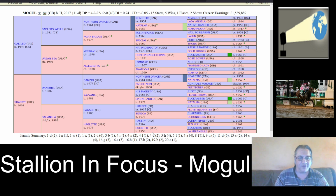I normally would look at the first five dams, wouldn't I? But this one here, because there's a 20-year gap in between the third and the fourth dam's ages. That's Secret and Haglet, you know. So we're going to take a look at some of the relatives now out of Shaste, who herself was foaled 23 years ago. I think she sadly died not so long ago, a couple of years ago or something.